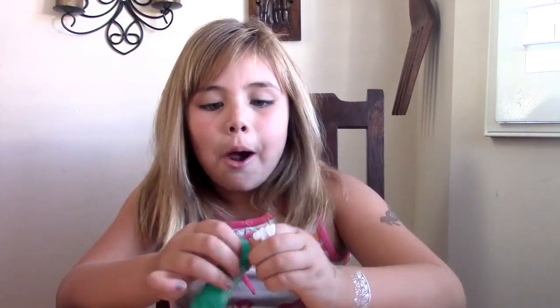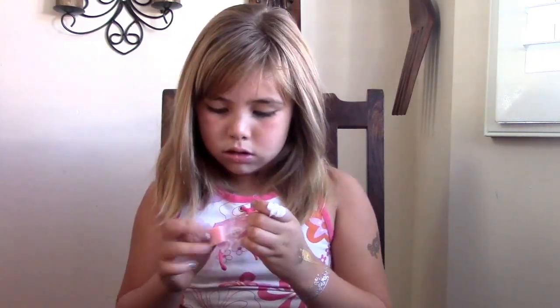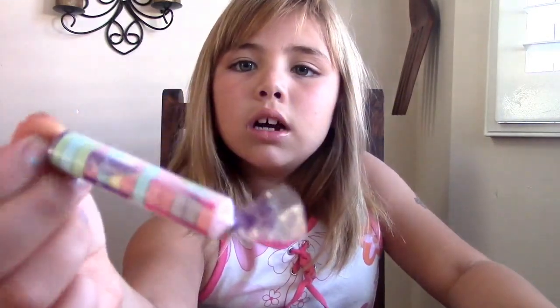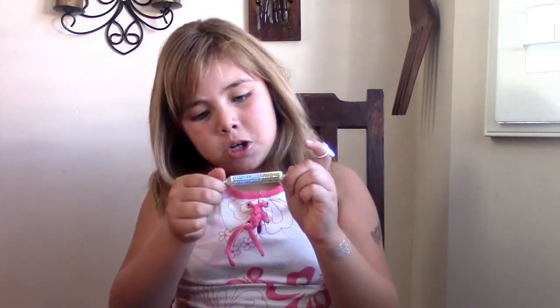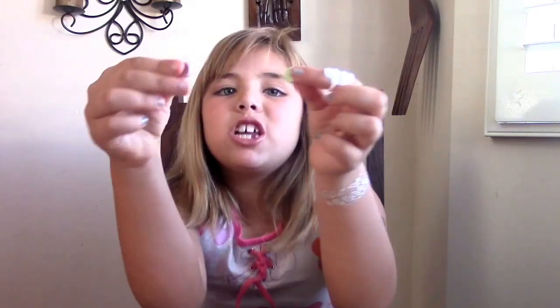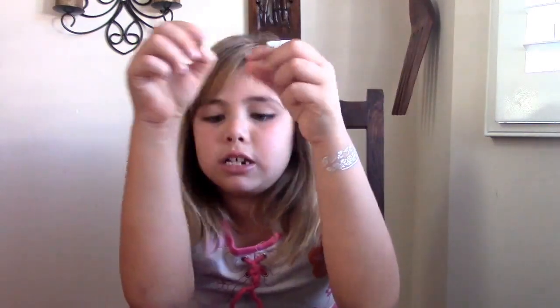Third. The next thing I'm going to be trying is the Sweet Tarts. Warhead Sour Coolers. At the same time, they're really sour.